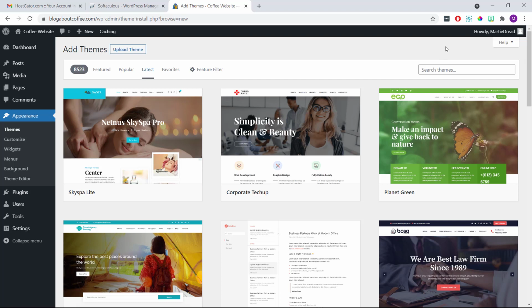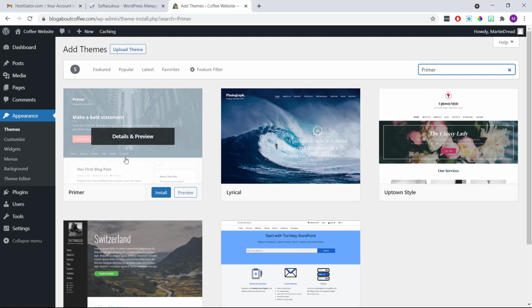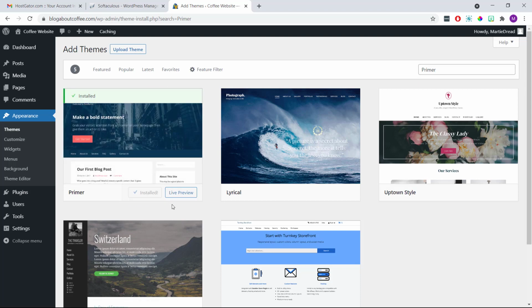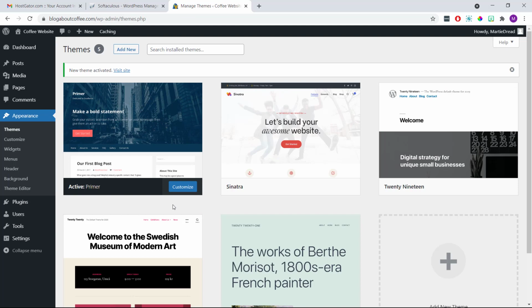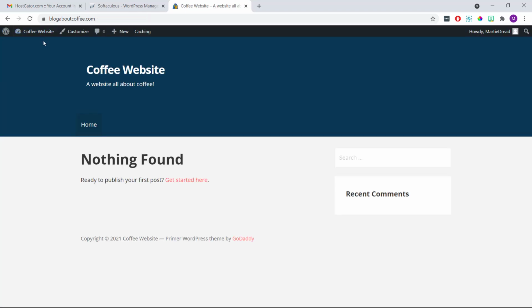And for this website, we're going to be using an awesome theme called Primer. So we just need to type the word Primer into this search bar in the top right. And then when it shows up, we need to hover our mouse over the Primer theme and click Install. It'll only take a few seconds to install, and once it's done, we can click Activate. Once our theme is active, if we click our site title in the top left to visit our site, we'll see that our theme has been updated and our website's already starting to look much better.